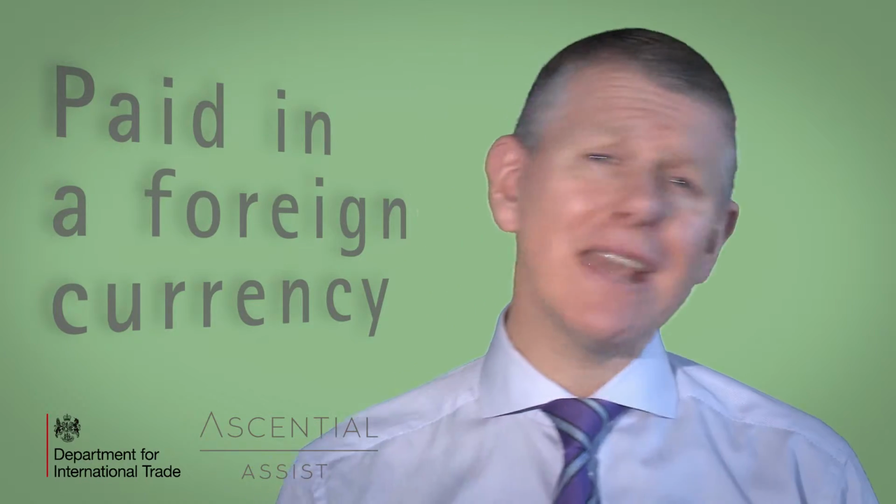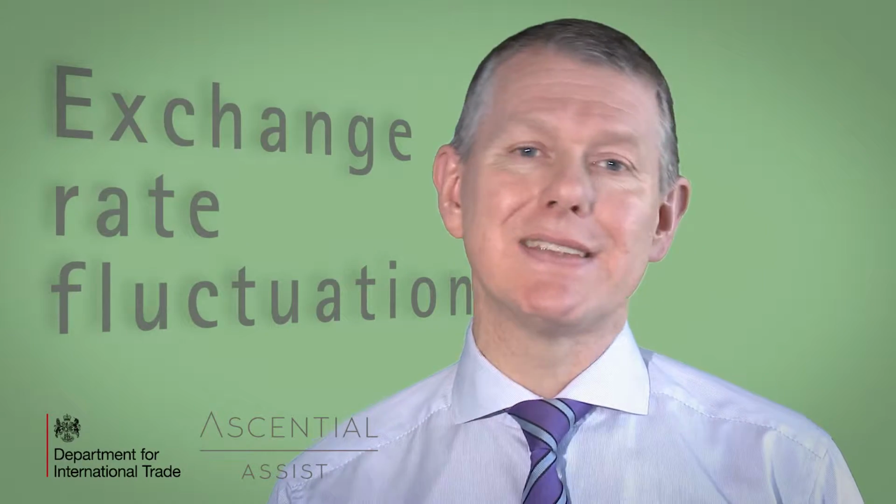Unfortunately, it's only the UK that uses pound sterling, so the likelihood is you'll need to find a way of being paid in a foreign currency. Now check with your bank about the facilities they provide. It might just be very straightforward. You will, however, need to think about bank charges associated with processing a foreign transaction and, of course, exchange rate fluctuations. And you need to build these into your export plan.